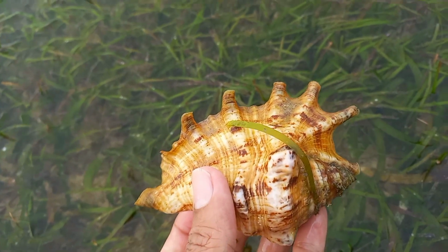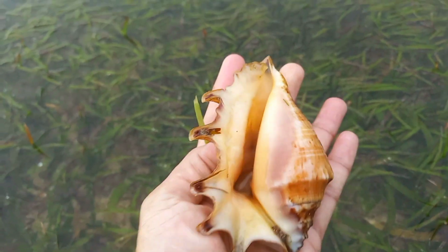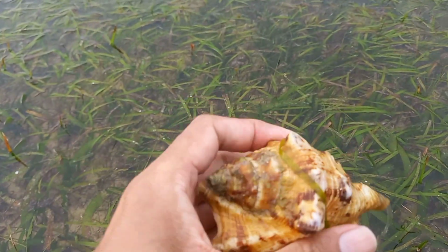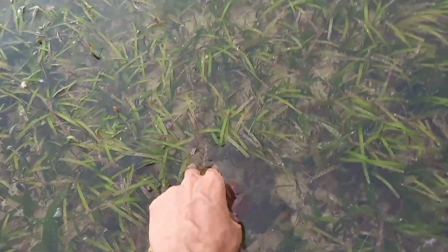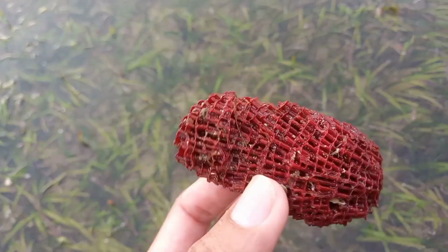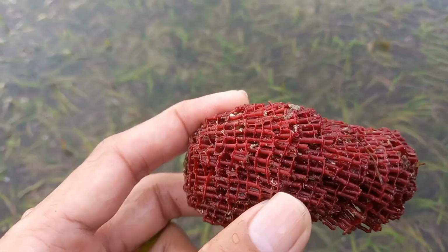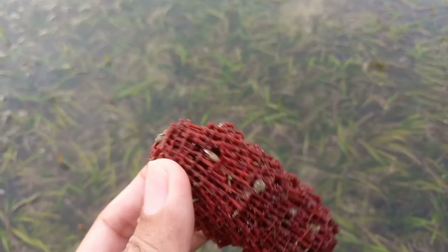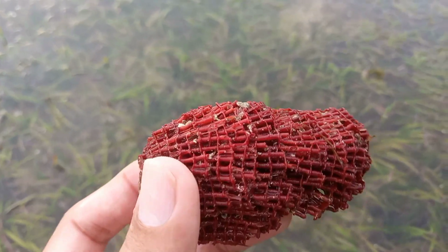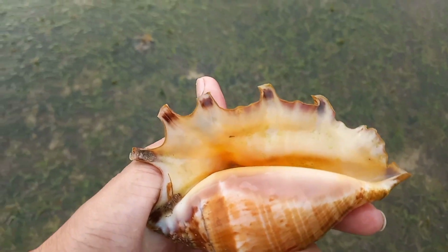And this is a spider conch, Lambis. Nice size, nice color. And it's empty. Also here, stone. Coral like this before. It's a red one. Let's bring this empty shell.